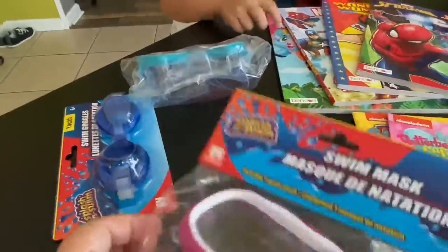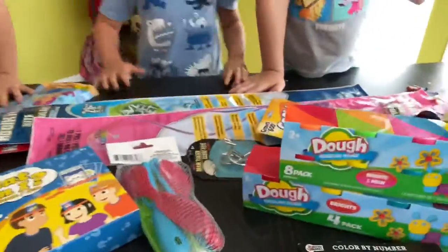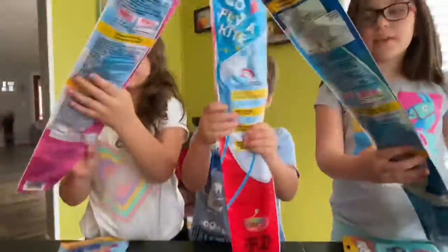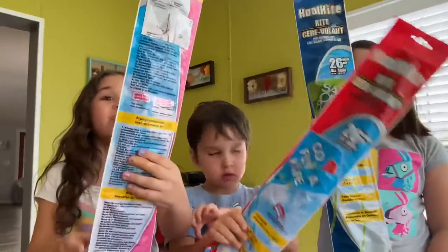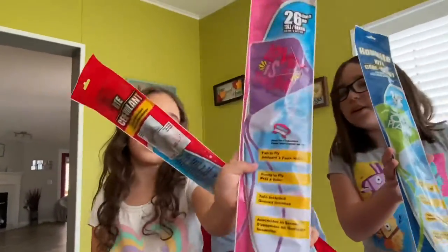Okay, we got goggles for the pool, cool goggles. And then what's the really cool thing? What do you got here? What are these big long things here? These are kites. The pink one's mine. And the red one's mine. And the blue one's mine. I like this so much because it's to save our planet. Save our planet. Go fly a kite. In the sky. In the air.